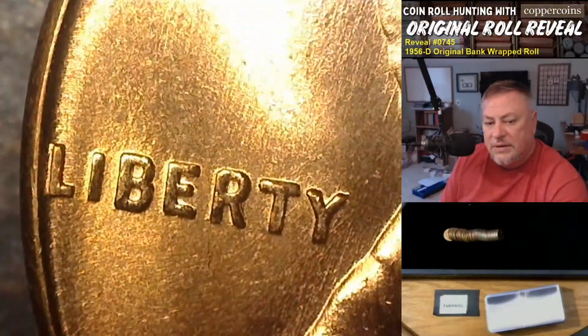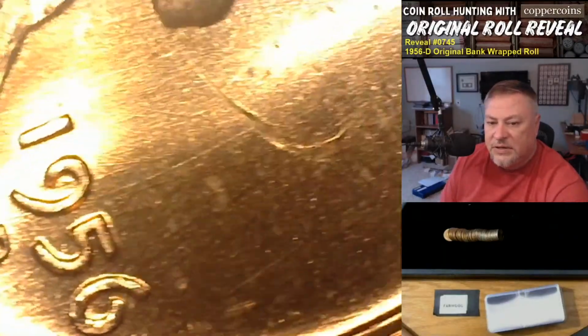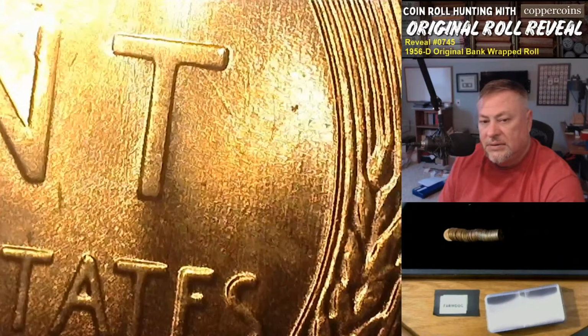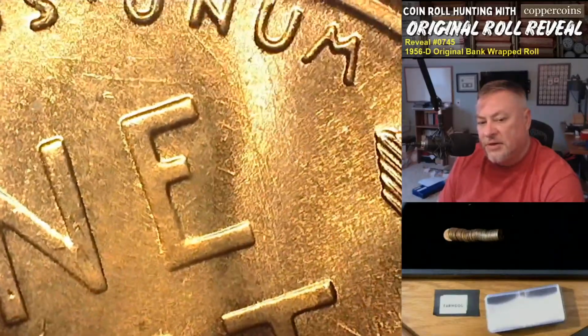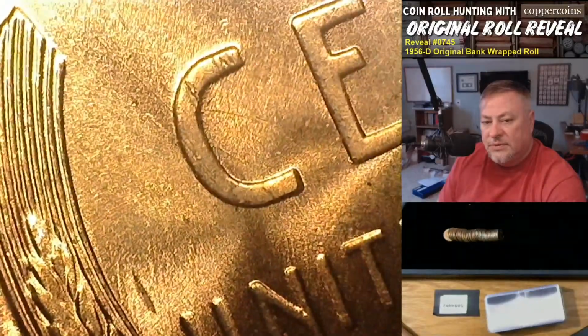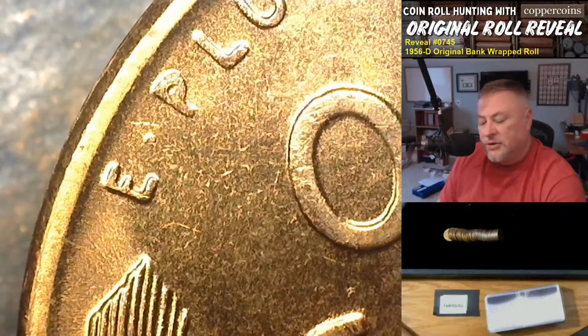Let's see what we got here. This is another one of the same die again. Again. We keep running the same die. See, there's that die scratch coming down off the T and a couple of die scratches next to the E. So we have run into a large amount of the same die. Over and over again.